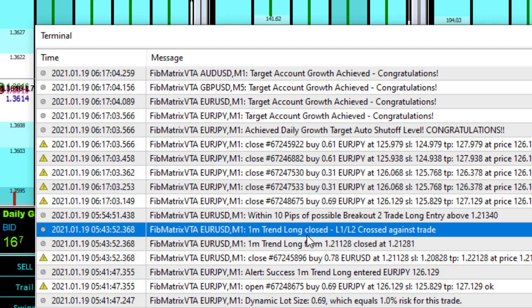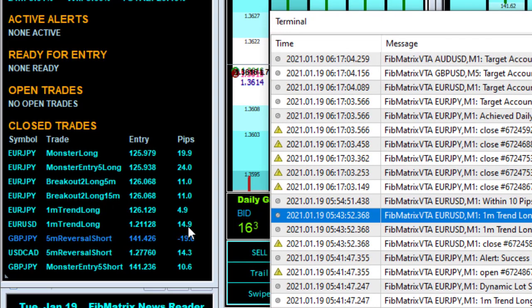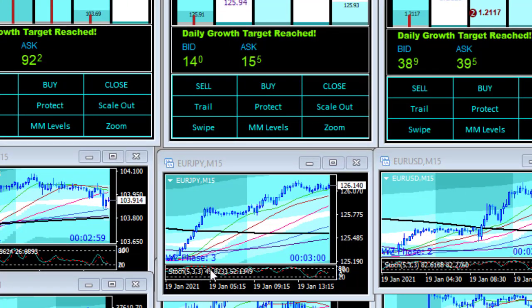Oh, because it played defense. I see. So it still got us playing defense. The L1, L2 crossed against us on this euro dollar and still got us 15. And we know that was 1%. So euro yen was the big winner last night, and look at that 15-minute chart. So I would say yeah.